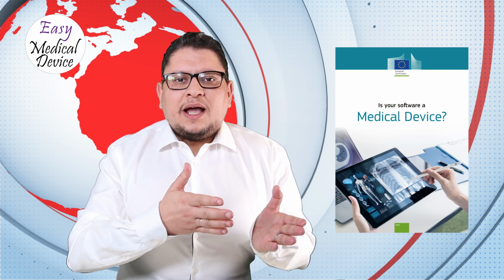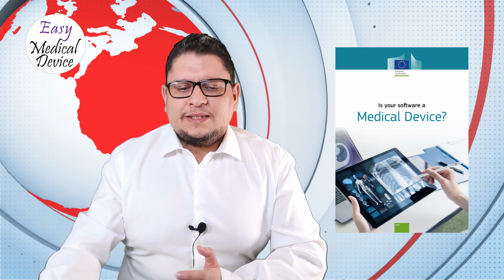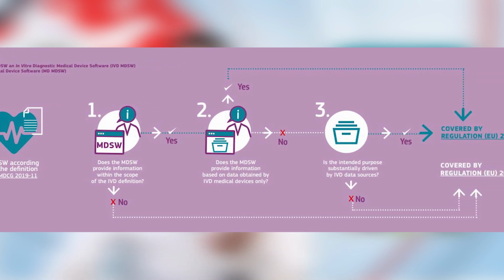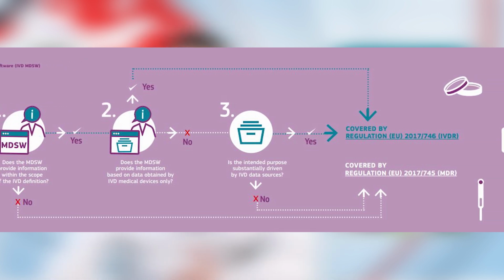a medical device or an in vitro diagnostic software? Then you have the second flow chart that is taking that. It's the same: you go through each question one by one, and at the end you define: if no, then it's still covered under the MDR. If it is yes, then it's covered under the IVDR.